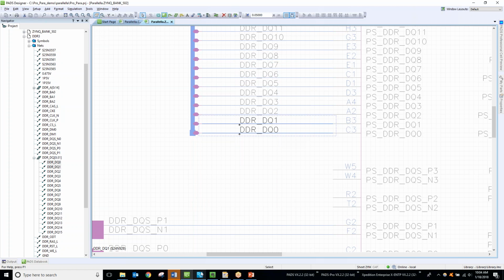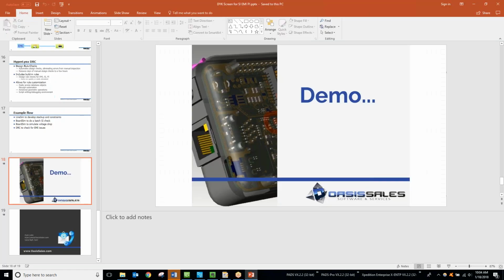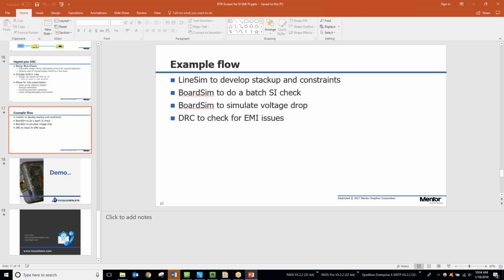All right, so going back to our PowerPoint, we've now achieved a line sim to develop stack up and constraints. That is what we've done so far. So now that we've developed our constraints and our stack up, we can forward our schematic onto the layout and they can complete the layout.